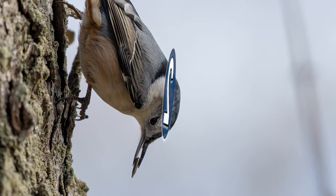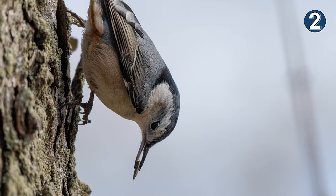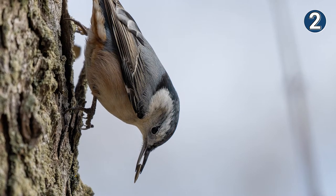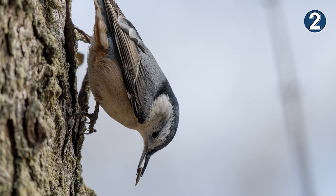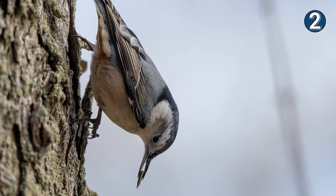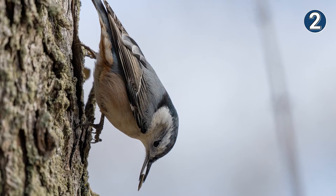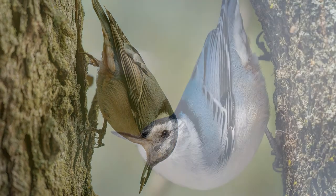Number 2. Nuthatches are easily recognized by their behavior of running up and down trees. That is for sure. Unlike woodpeckers and creepers, nuthatches do not use their tails for support against tree trunks while foraging, so they are able to go both up and down trees head first. This might also give them an advantage in finding food hidden in tree crevices missed by the birds that only go in the up direction.